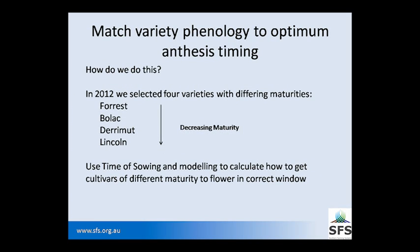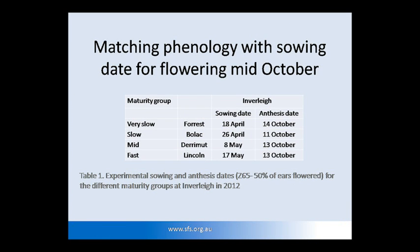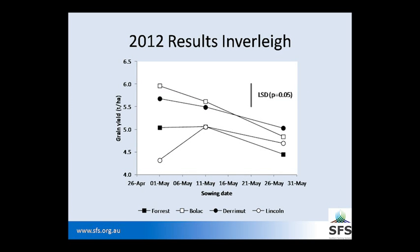How we decided to investigate this was by selecting 4 varieties with differing maturity. These are all spring wheats, starting with Forest, which is a long season spring wheat, all the way down to Lincoln, which is a faster wheat. James assisted in identifying sowing dates based on getting a flowering date in that lower risk period of frost and heat stress. I think it was about the 16th of October we identified as the optimum anthesis date, and a computer told us when to sow all these varieties. I reckon we got it pretty spot on, so that was nice. 2012 results are just up here on the board.